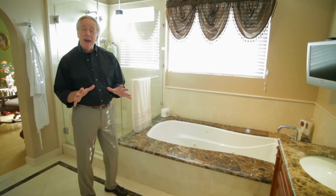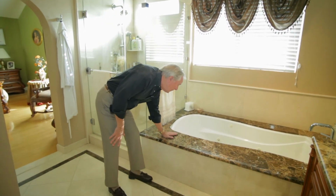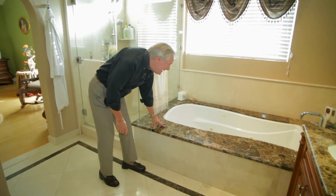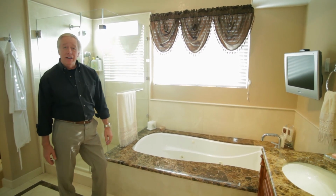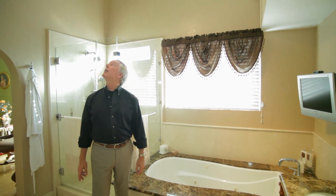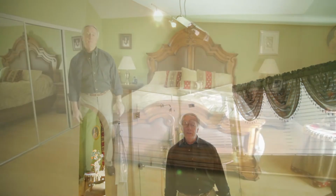The beautiful large bathroom that goes with the master suite includes, look at the marble down here along the bathtub. That's just amazing to do. Along with the television, of course, you have to have that built in so that when you're lying in the bathtub you can watch TV. Also cathedral ceilings up to 12 feet tall inside the bathroom itself.